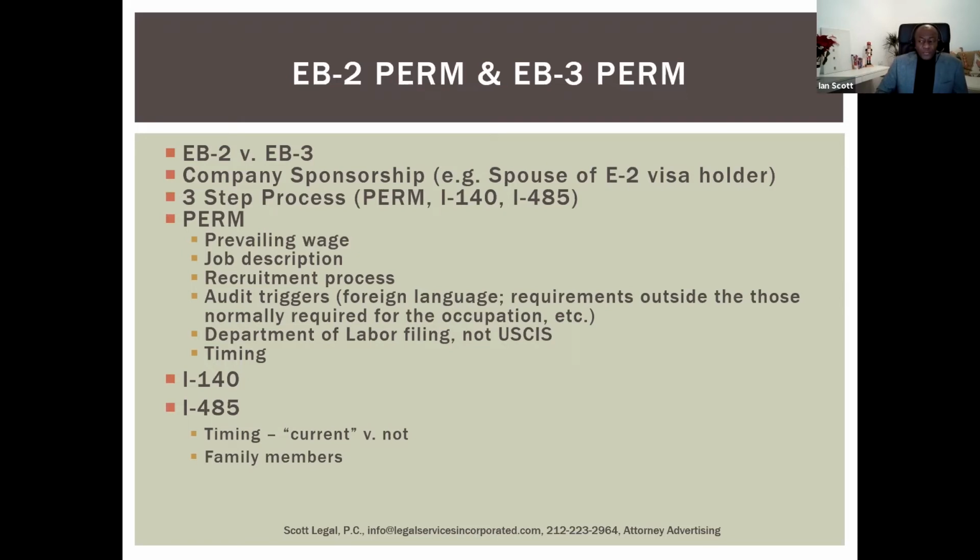There's a document called the Visa Bulletin, and the Visa Bulletin describes which green card categories are what we call current. That means the green card is available at that particular point in time. And in both the EB2 and EB3 categories, some of them are not current.